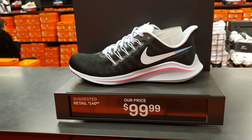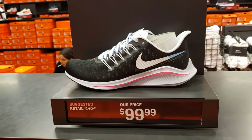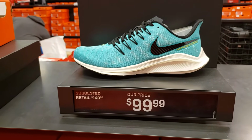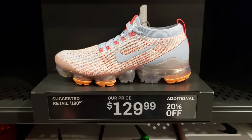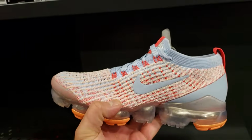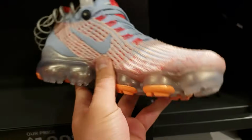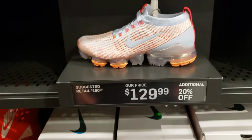Vomeros, these have gone up. I'm sorry, these haven't gone up. Vomero 14s, these haven't gone down at all. Neither of these have gone down either. Oh yeah, that's what's up, you guys. This is what's up. Vapor Max. These are like some of the newer ones. This is a Vapor Max Flyknit 3. It's got that Flyknit construction that everybody loves. Nice, man. Nice. Probably gets it close to 100 bucks.